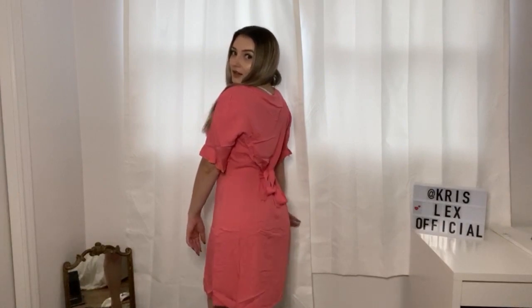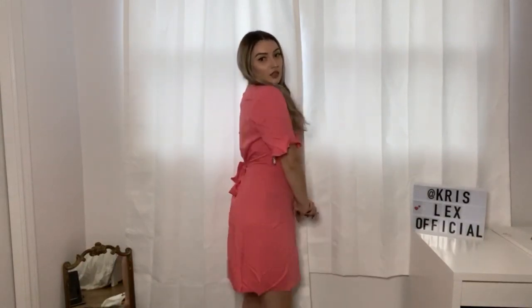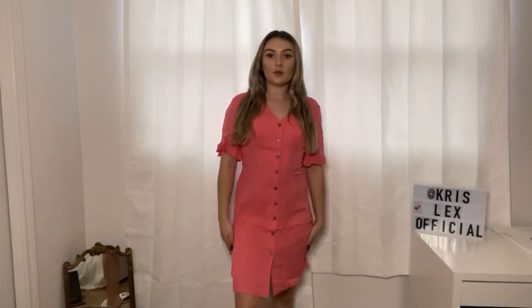Okay, I think this one is so cute. At first I thought it was gonna give me stay-at-home mom, but at the same time it also gives me a going out to a diner type feel. And I think that this one's really cute. It's just long enough where it's above your knee, so it's still respectful, but at the same time it gives you definitely a different time feel to it.